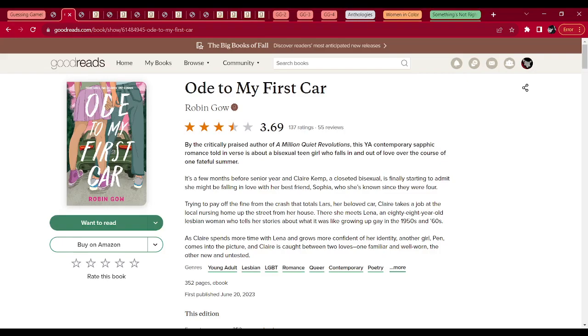Ooh, here it is. I should have said friends still, because that's exactly what this looks like. A few months before senior year, okay, we're close to college, and Claire Kemp, closeted bisexual, is finally starting to admit she might be falling in love with her best friend Sophia, who she's known since they were four. Trying to pay off the fine from the crash that totals Lars, her beloved car, of course, Claire takes a job at the local nursing home up the street from her house. That is a lot more literal with the aging and growing up theme than I thought.